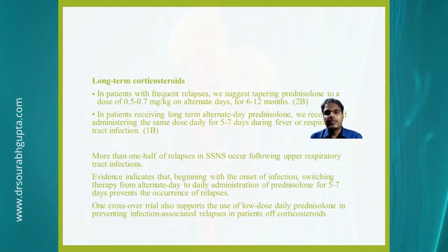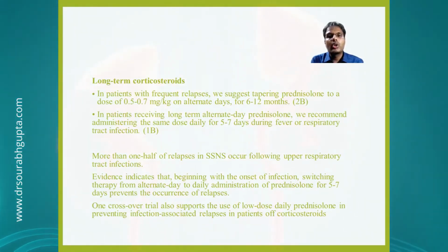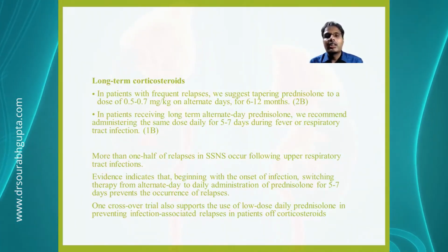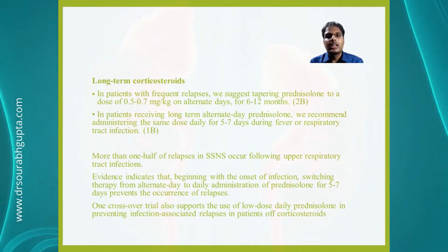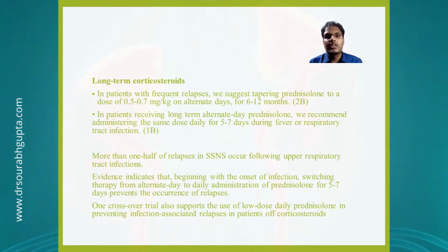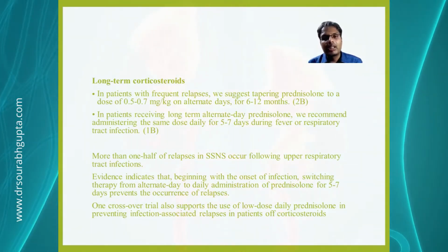Though not backed by very good evidence, one can try giving alternate-day long-term corticosteroids in a frequently relapsing patient who does not have steroid side effects or steroid toxicity, but the duration now recommended is not more than 12 months. So for around 6 to 12 months you can try this. Previously it used to be 9 to 18 months. Probably this will gradually be taken care of, with good evidence coming up with better drugs available.